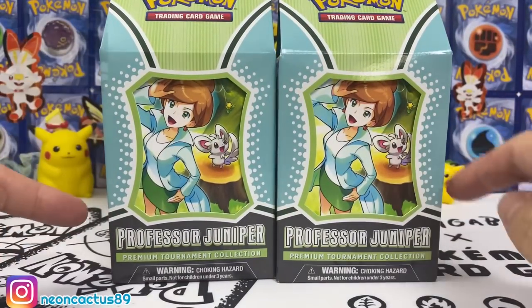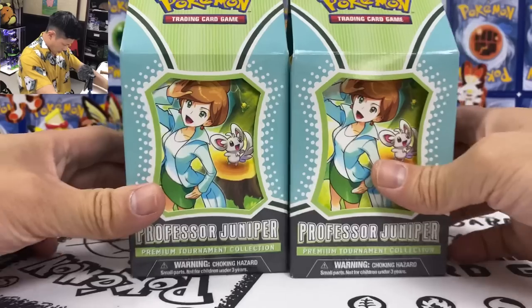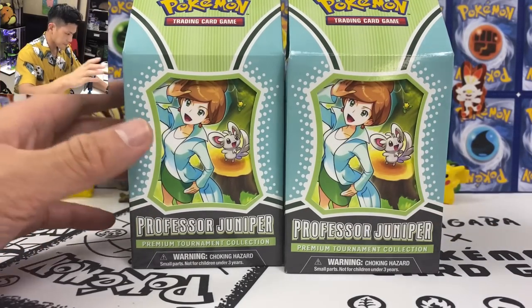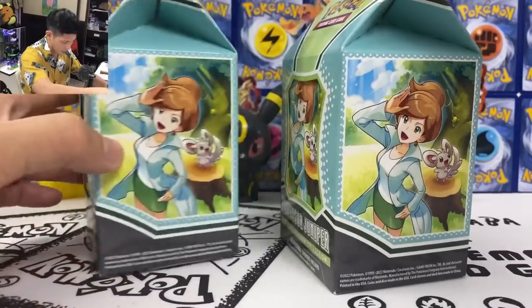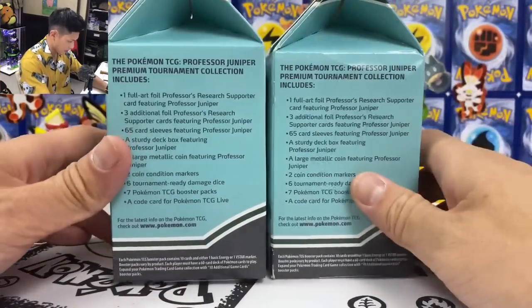I'm back with the premium tournament collection box. We got two here, in a greenish, turquoise-ish color. Last time we had this was the Marnie box. The Marnie ones are so expensive. This time it's much better, a lot cheaper.